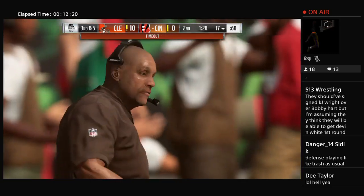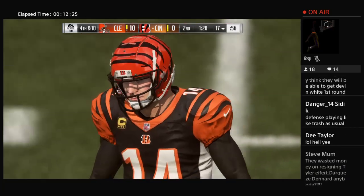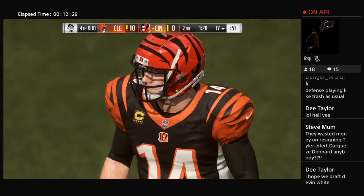Remember, and he's taken down. This will be a Browns sack. Now the Browns will use the first of their 3 timeouts as they'll head to the sideline and talk over what to do next.